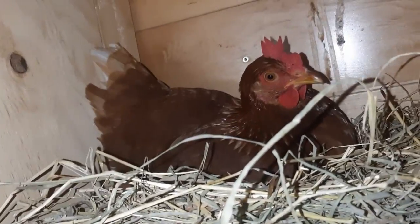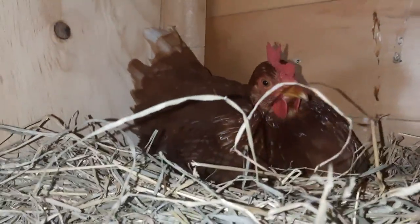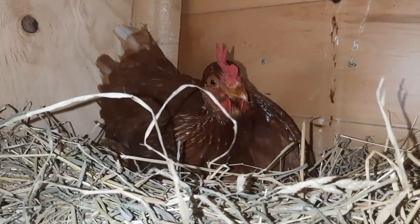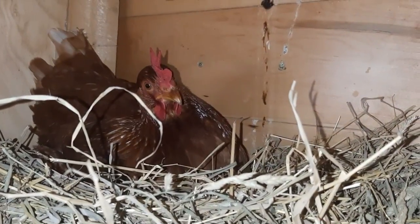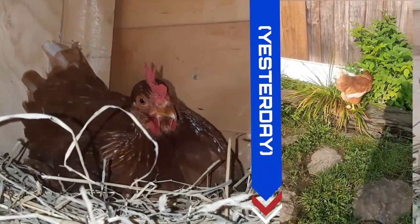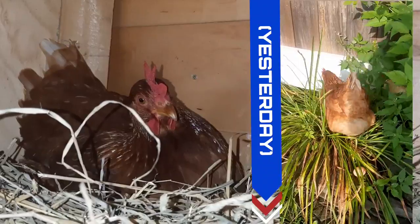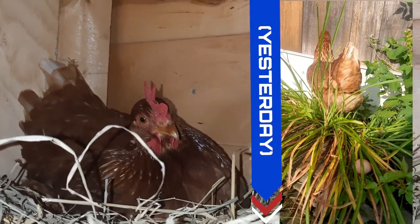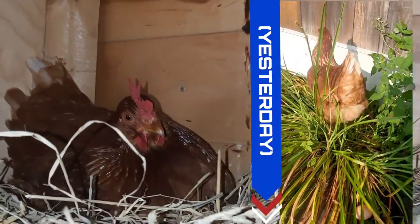About 17 weeks old, and she is our first hen to start laying. She laid her first egg yesterday. Oh, I just missed her laying the egg. It was amazing. Oh my goodness, she just laid an egg. Our first egg, she just squat and laid. Good for you. Our Issa Brown, our very first eggy.